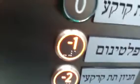But it's shown by escalators. Now it's got to -2, neutral to -1. As you can see, the button of the platinum is a work. And now it's going up, floor -2. Here's the other one.